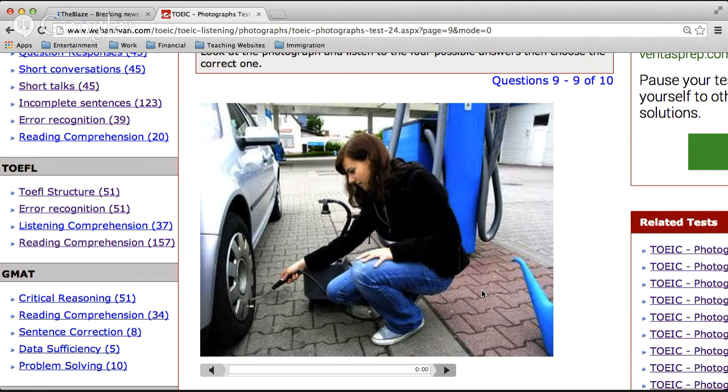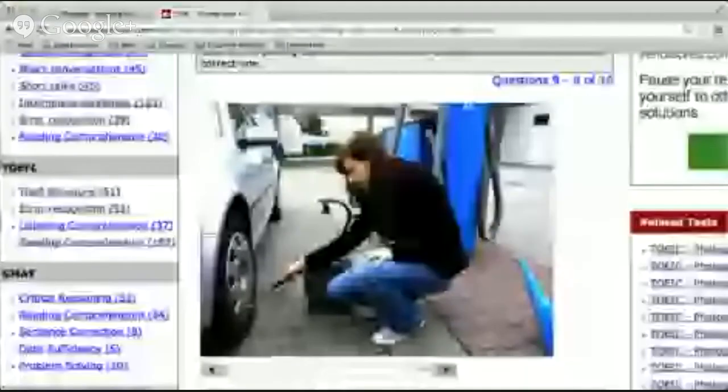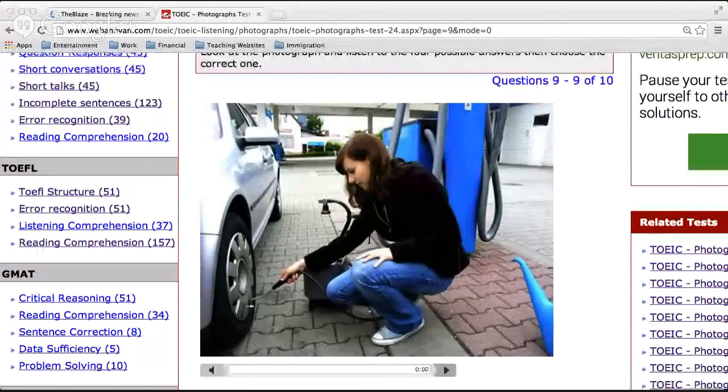Her position? Is she standing up, sitting down? How can I describe this? She's not completely sitting down on the ground. We would call this crouching. Her knees are not on the ground. If her knees were on the ground, we would say that she is kneeling. But in this position, she is crouching.